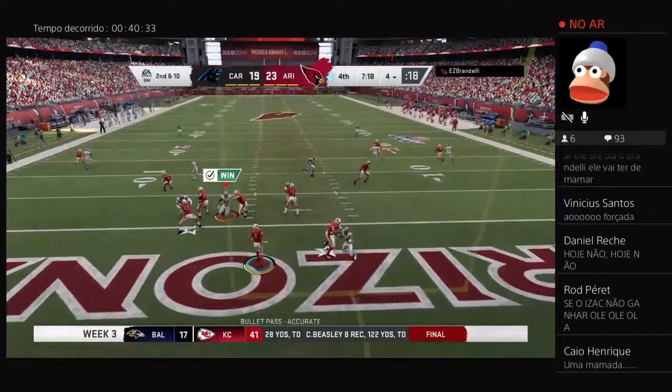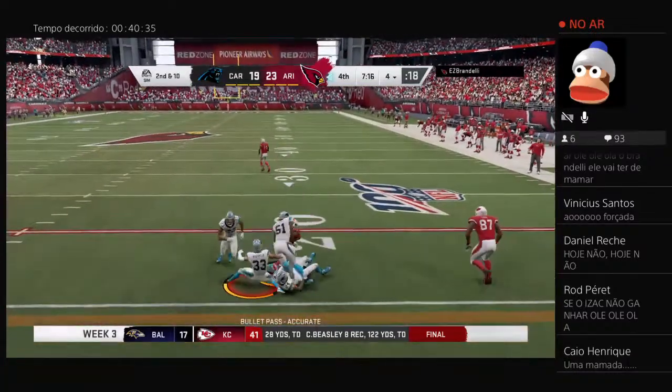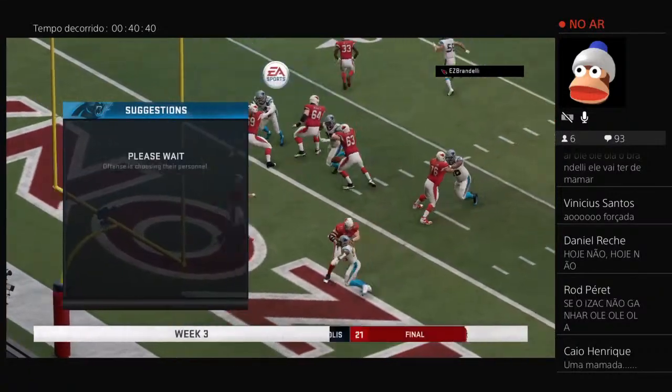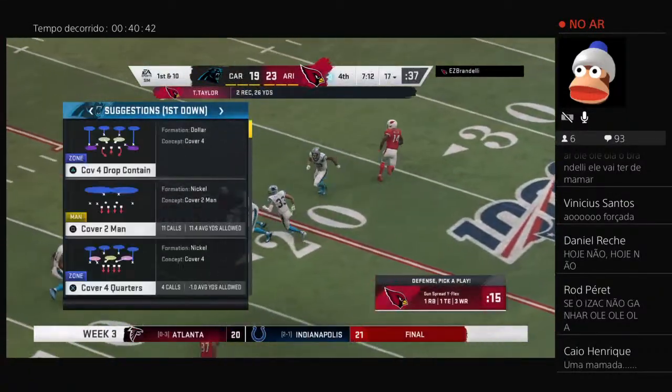A second down throw for Mayfield. He'll find Taylor. That's complete. And they'll get him down up past the 15. A Cardinal first down on a gain of 13.